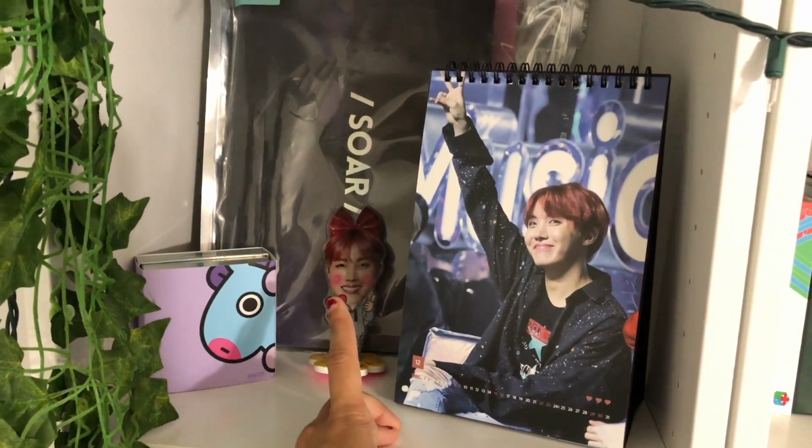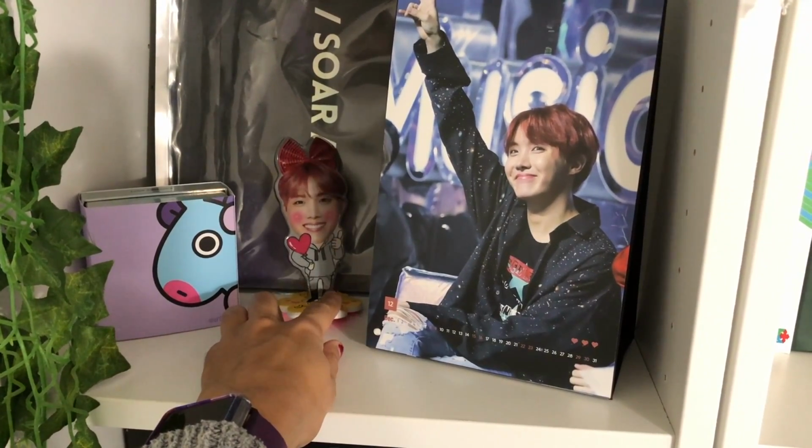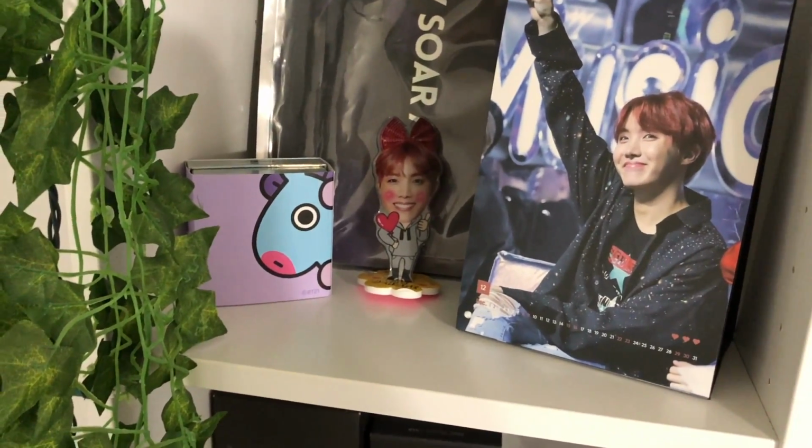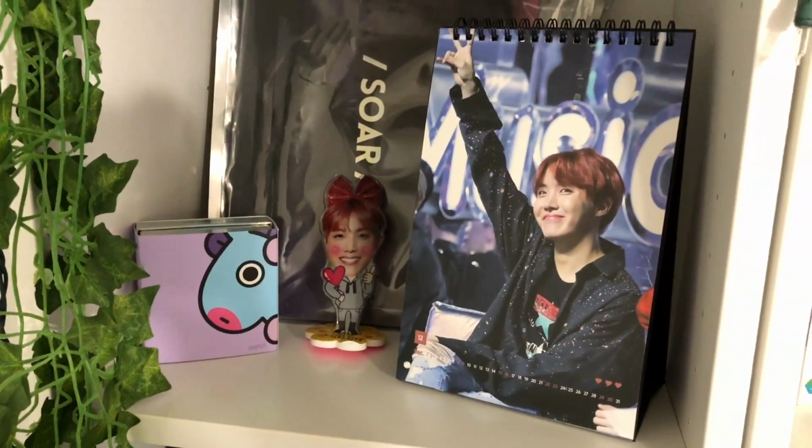little calendar that came with the photo book. I have a little standee of him that just can never stand up, so I just let him lean like that. And then I have my Mong necklace, so that is it for this shelf.